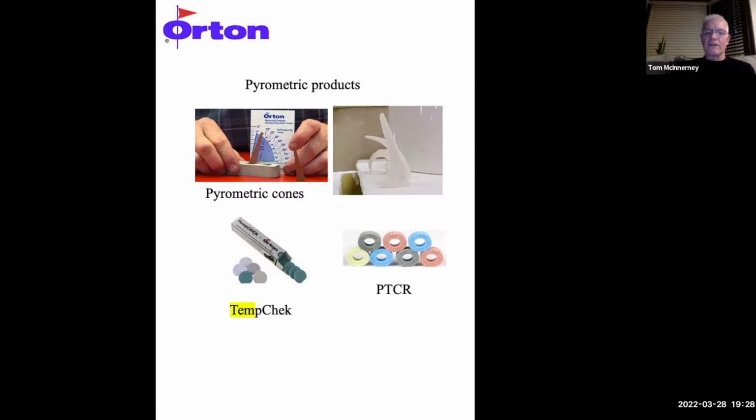PTCR is a similar version to the temp check. They're smaller and a little more fragile, but they were mainly developed by a company called Philips Electronics, and they were used primarily in the firing of semiconductors and advanced ceramic materials, capacitors, transistors and things like that that are electronic ceramics. They're small and don't take up a lot of space in their firings. So they developed that series of product. They didn't have a distribution channel as well as we did, so they contacted Orton several decades ago and asked if we would be their representative to distribute the products in North America. And we've been doing that for almost 30 years.